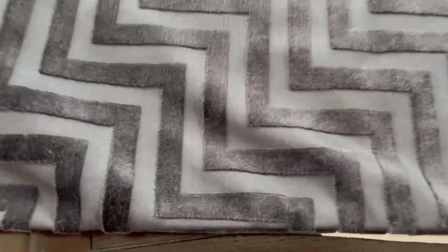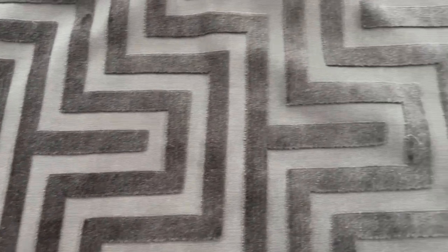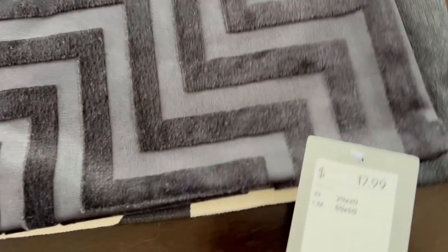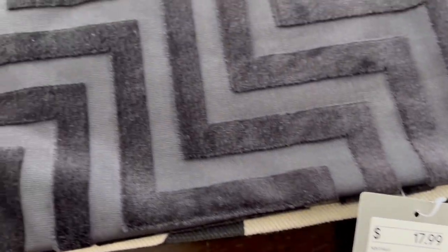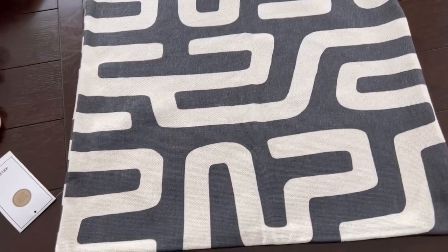Alright everyone, so this is what I picked up at H&M. I have this chevron Greek style throw pillow and it was $17.99. I only have one. And the other one, I love the black and white pattern of this throw pillow right here. And this one is $5.99 a piece, so I have two of these.